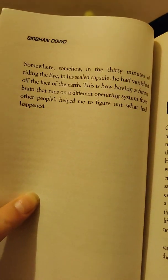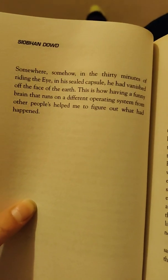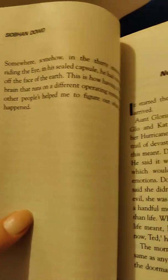Somewhere, somehow, in the 30 minutes of riding the Eye, in his sealed capsule, he had vanished off the face of the earth. This is how having a funny brain that runs on a different operating system from other people's helps me to figure out what had happened.